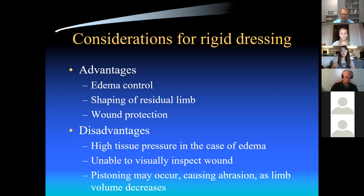The residual limb is very swollen at first, the swelling improves, and the rigid dressing can just fall off. Well, what you have then is a removable rigid dressing, which is used sometimes, again, to help control edema, shape the residual limb, and protect the wound.